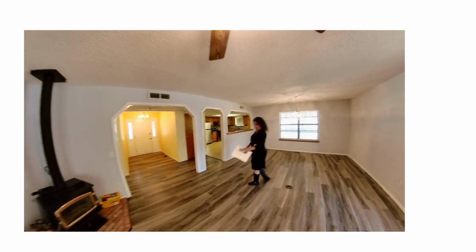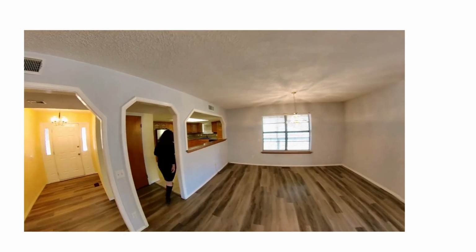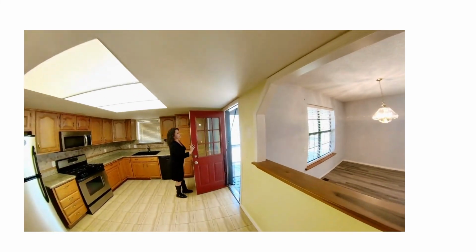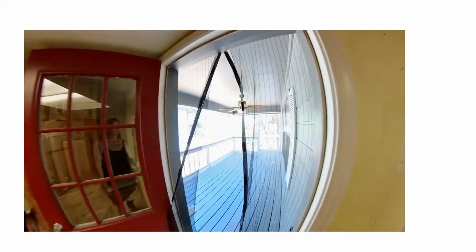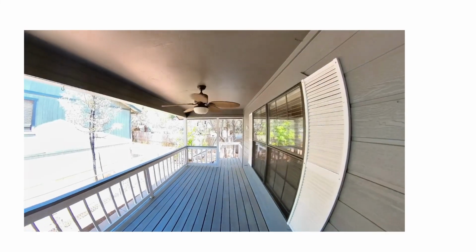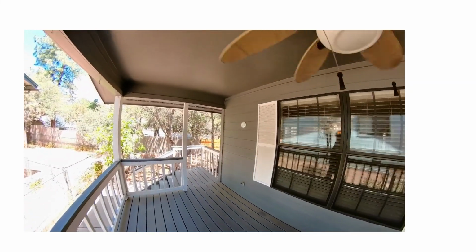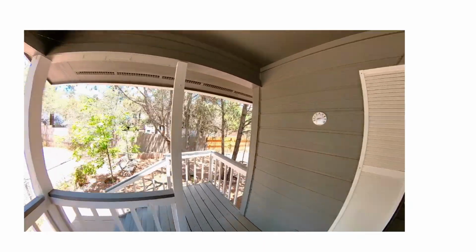And then you've got your back deck. Oh yeah, the fireplace. Back deck with a nice ceiling fan. Yeah, that's great for, I think it was 87 degrees when I got out this morning. Beautiful Payson weather.